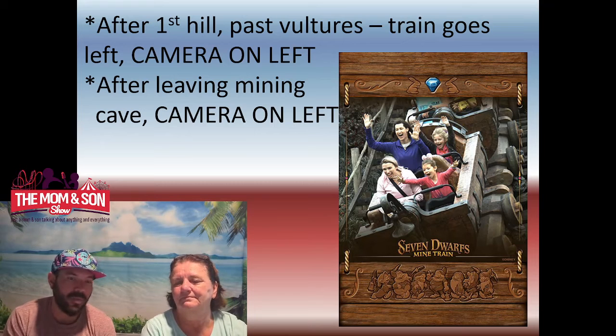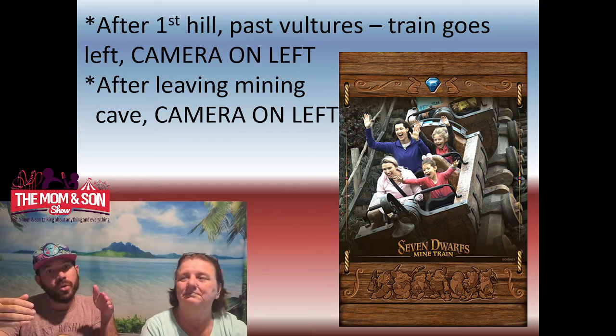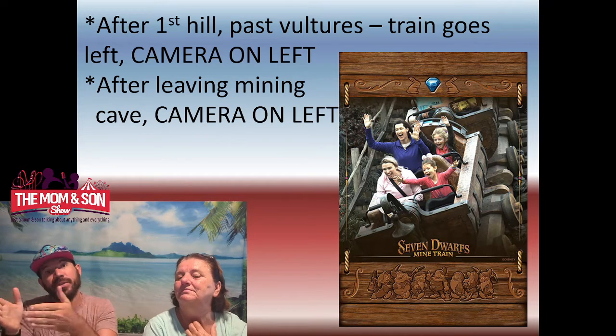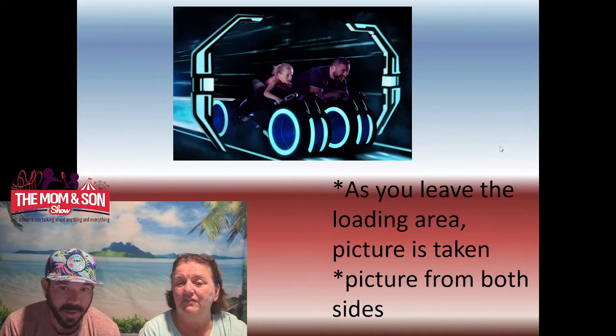So the camera's actually positioned in the wrong spot, because normally on roller coasters, they position you when you're turning right, they have it on the right side because that's where you're looking. Seven Mine Dwarfs, you know, it's just Disney messed up again. It's actually Seven Dwarfs. Whatever.